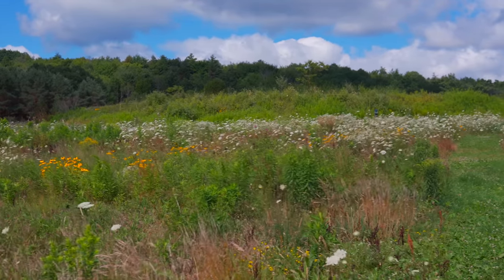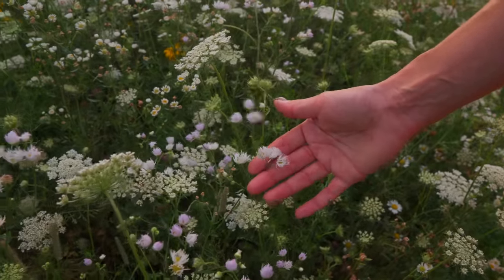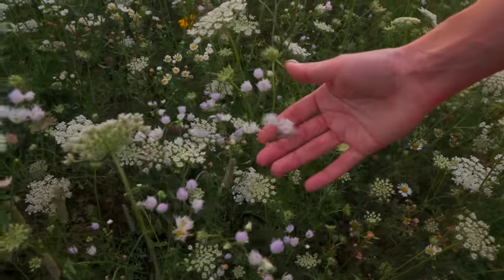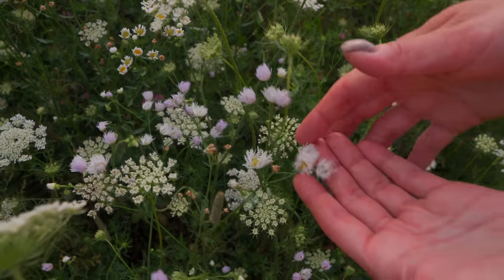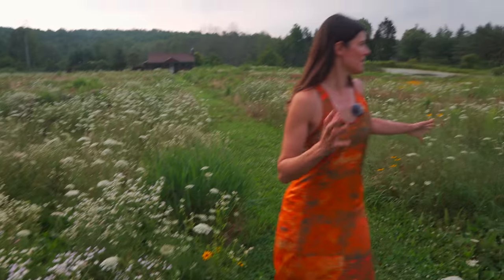Now, this isn't a great example. I showed you some of the fleabane. This is a different species of fleabane. I think this is the Philadelphia fleabane, and you'll notice that it has much longer rays than that other fleabane, which has shorter rays. So we do have a couple different species here. One of the other plants that came up earlier in the season was penstemon.